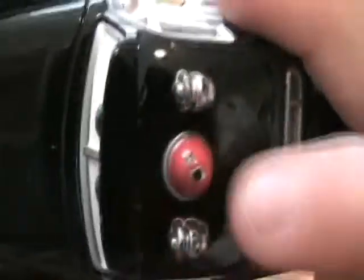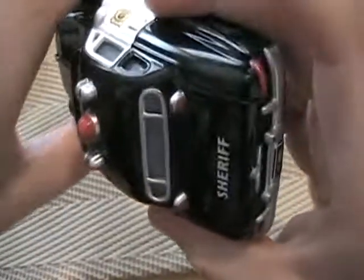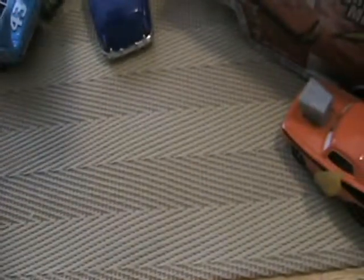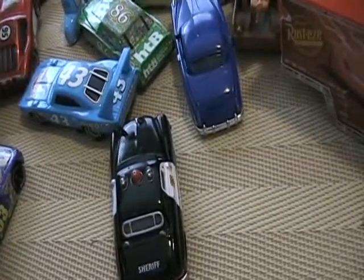So let's look at my favorite color, black. More of the red siren. Kind of looks like a tow truck almost. He's got the red lights and sirens on top, and he's got red lights in the back too. So let's see his license. 001. Nice.